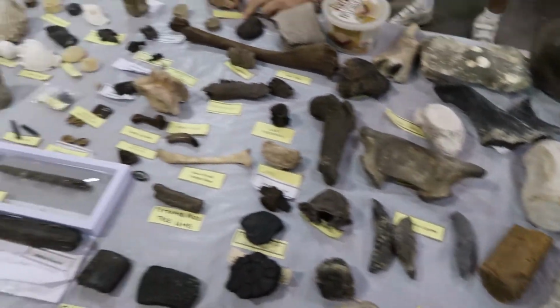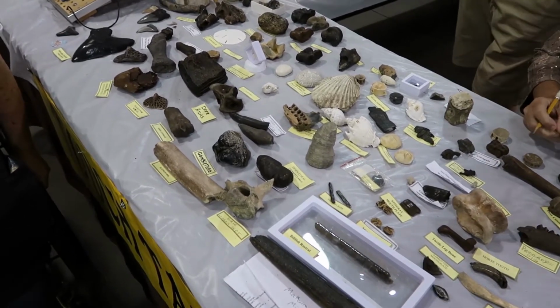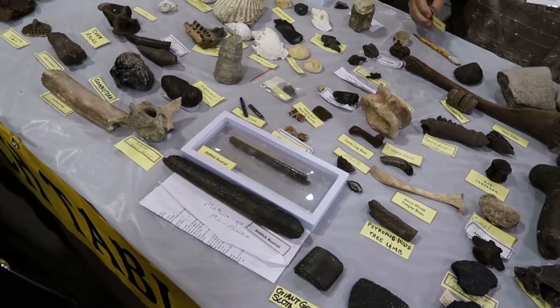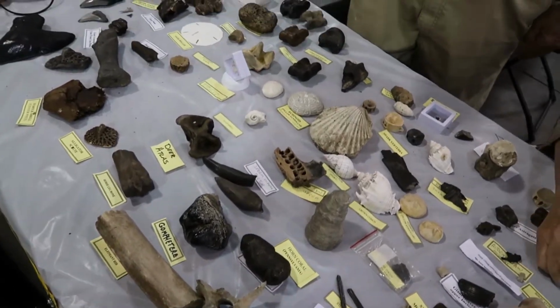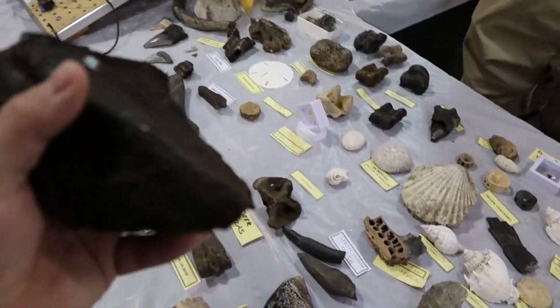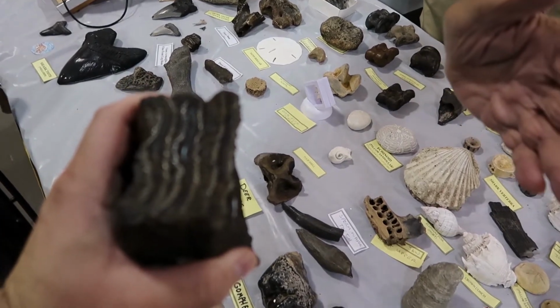Very awesome. We don't try to destroy it, but we want them to come and pick it up and look at it. That's why the club has the touch table. They can pick it up and feel how heavy it is and look at it. Oh, that's a Florida elephant tooth. Wow. That's about a third of a tooth or something. I mean, they're probably about that long normally.